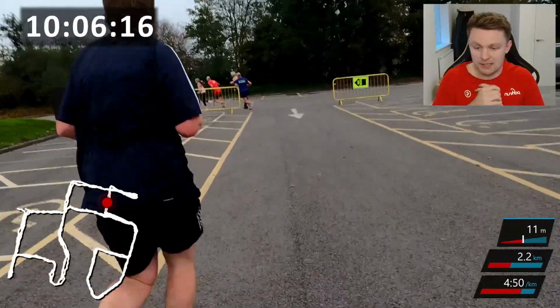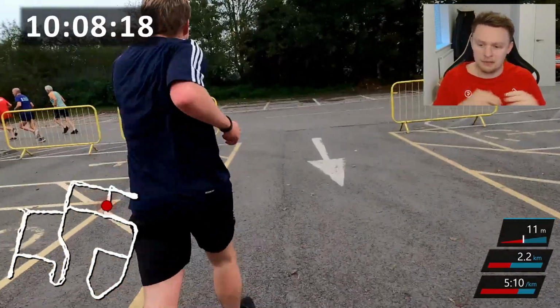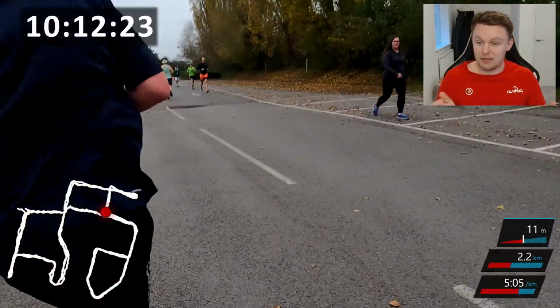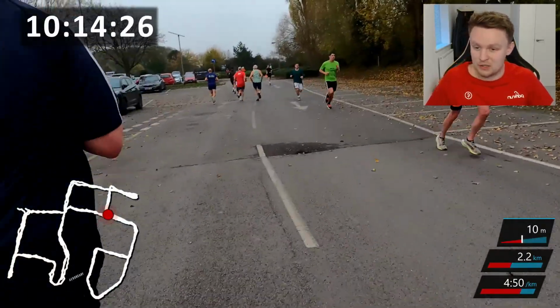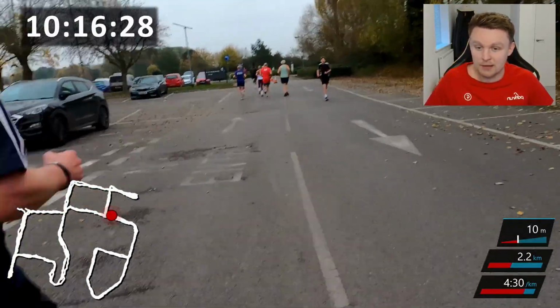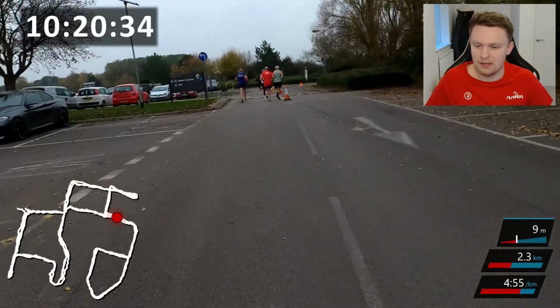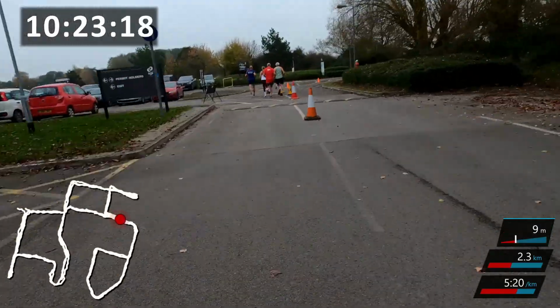your own pace. But it is a busy start, so do bear that in mind and make sure to try and stand in the sort of position where you think you're going to finish. I know that's always quite difficult, so nothing really you can do about that. But now we're going to head back onto the lower level of the car park, watching out for that speed bump there, and then we're going to do a lap of the car park.